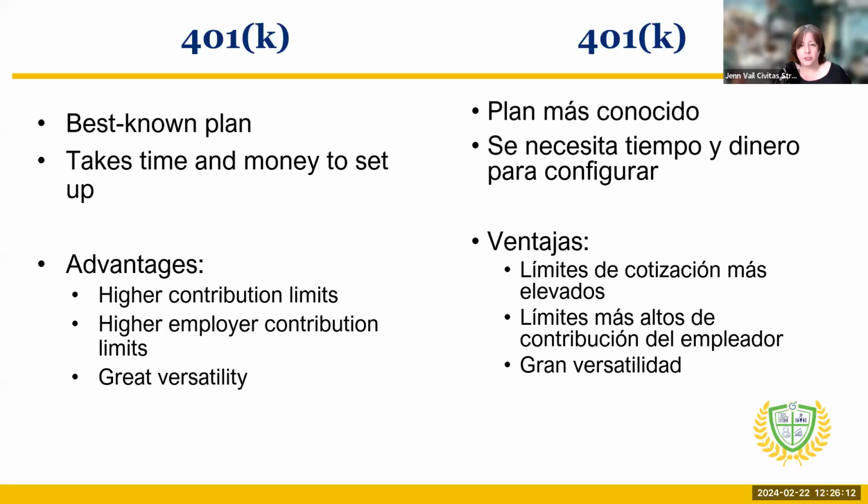You can contribute up to $22,500. If an employee can contribute that, they can contribute another $7,500 if they're over 50. Higher employer contribution limits, so it depends on the plan. It's usually up to a total of $66,000 is the most an employer can contribute. They have a lot of versatility, all right? So you could possibly make pre-tax contributions or post-tax contributions.